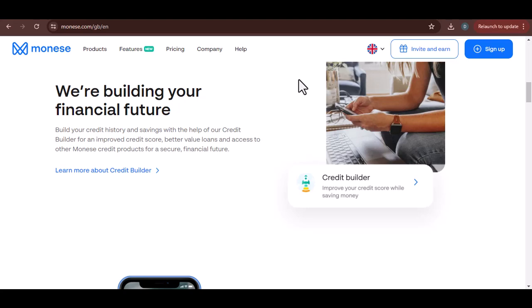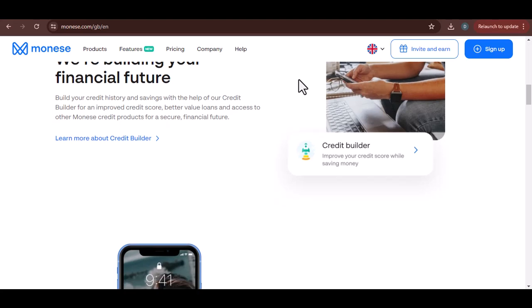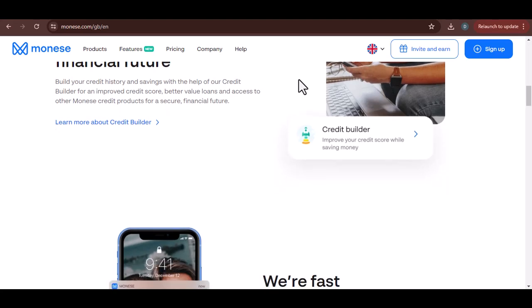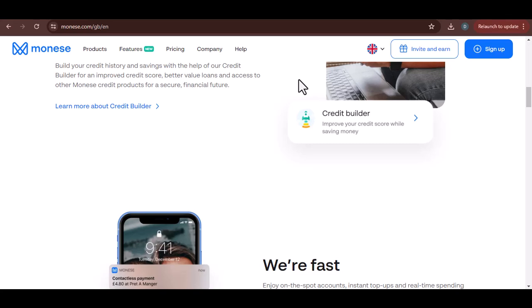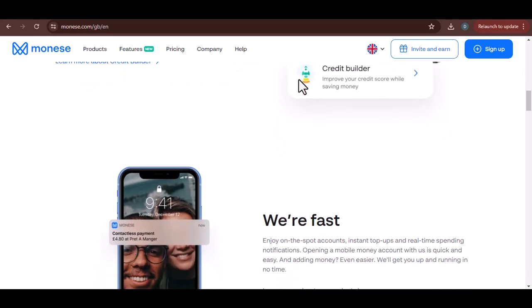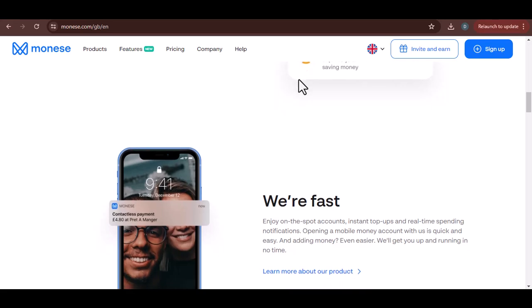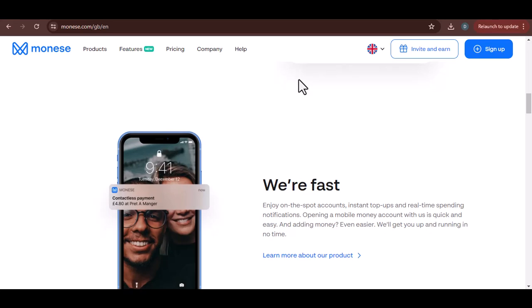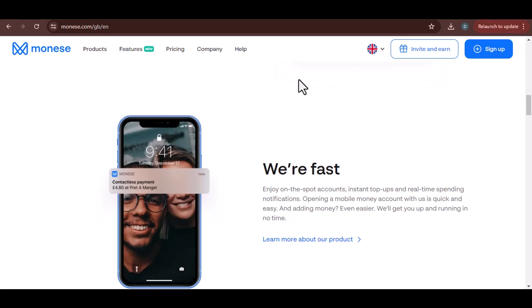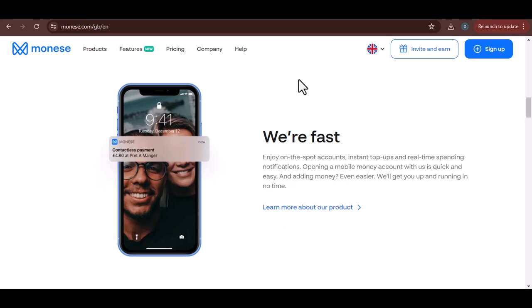Alright, let's address the elephant in the room. How long does Monese verification actually take? The official answer from Monese themselves is a bit of a, well, it depends. They advertise a super speedy sign-up process, which is true. Downloading the app and entering your basic info can be done in a couple of minutes. But the all-important verification stage is where things can get a little, well, not exactly slow, but not instantaneous either.